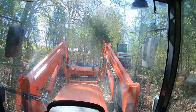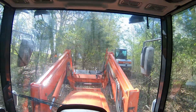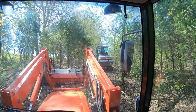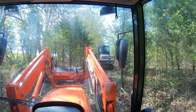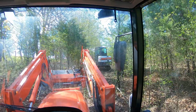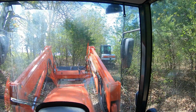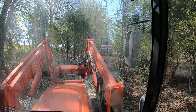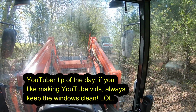We're on the 100 acre property going down the east line on a trail. We're going back to one of our food plots we're going to open up. Try and get some progress done today. May not be able to see good as my windshield's dirty.